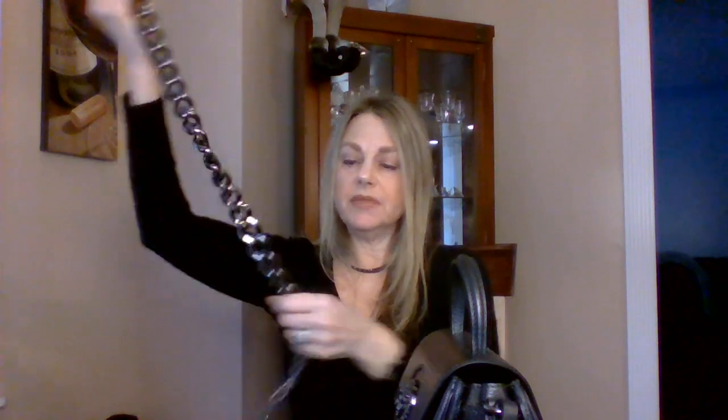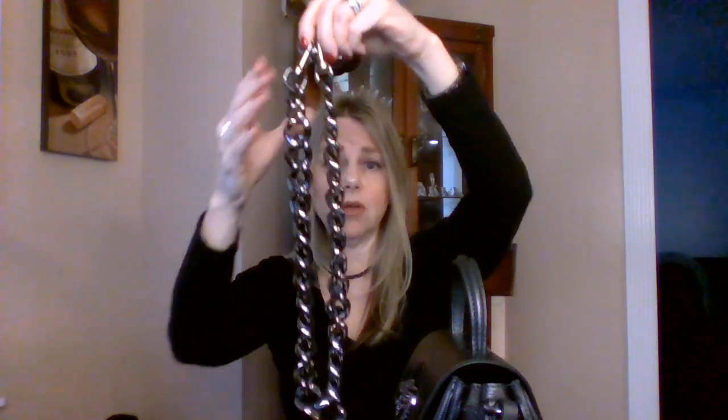That's interesting. Well, let me show you how the bag looks. This is definitely not a crossbody. This is a shoulder strap. It's not long enough to be a crossbody. So let me show you how the bag looks with the leather strap on. And then I'm going to see if I can attach the chain strap to that. I don't think it's going to fit, but I'm going to try it.